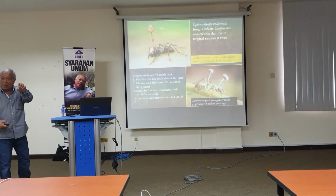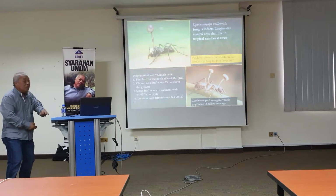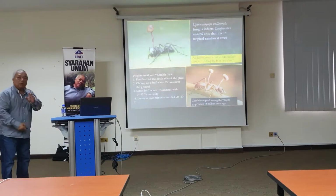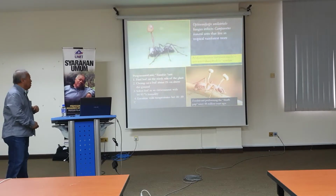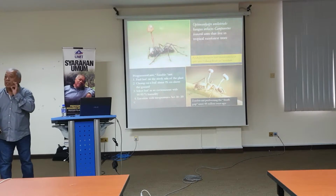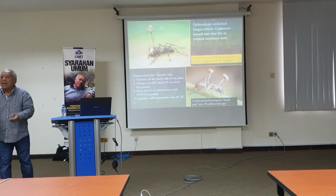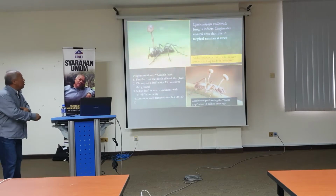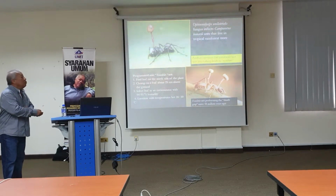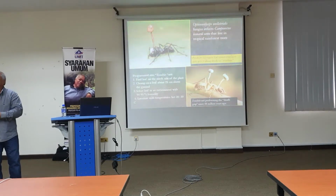gigit daun tu 25 cm above the ground. Select a leaf, the environment between 90 to 95% humidity. The location, the temperature is 20 to 30 minutes. Kenapa? What's so specific? Pasal hanya dengan condition macam ini that these spores will germinate. So the cycle.